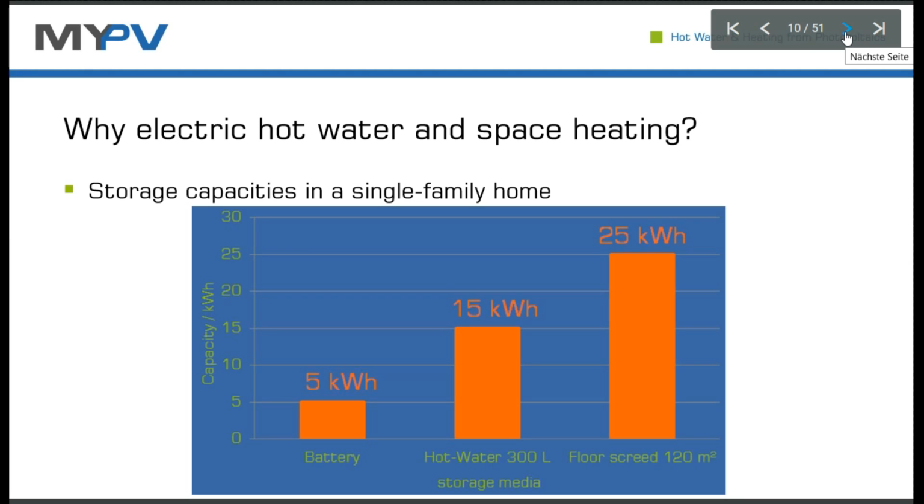I already mentioned we came from the solar thermal side. We all know the limits of this technology. And when we are talking about solar power, about PV power, it's all about saving the energy, about energy storage. It's about taking the peaks and store it for the evening. And the most common way to do this is installing a battery. And by the way, we are always talking about on-grid systems now. So in a 4-person household, in a single family home, for example, a typical storage capacity of a battery system is around about 5 kilowatt hours.